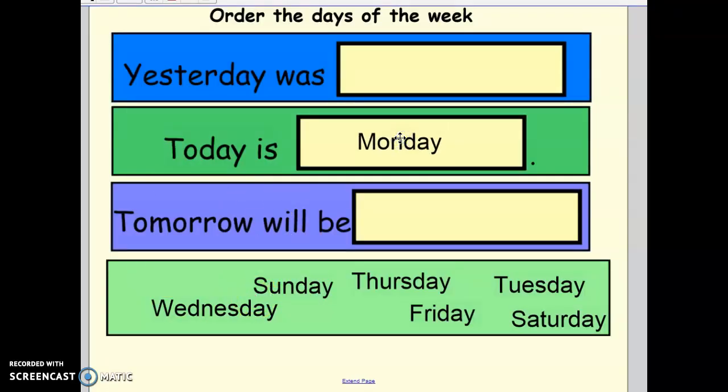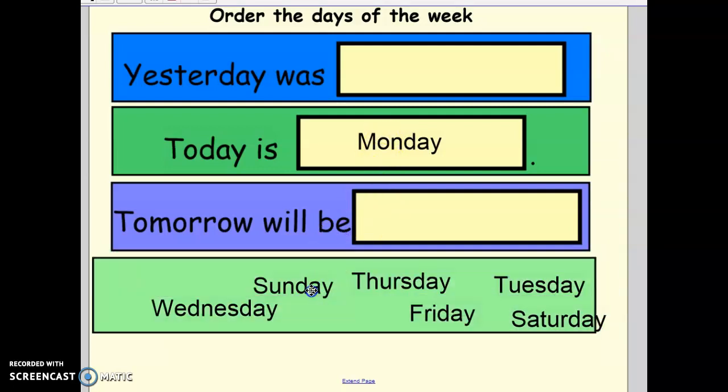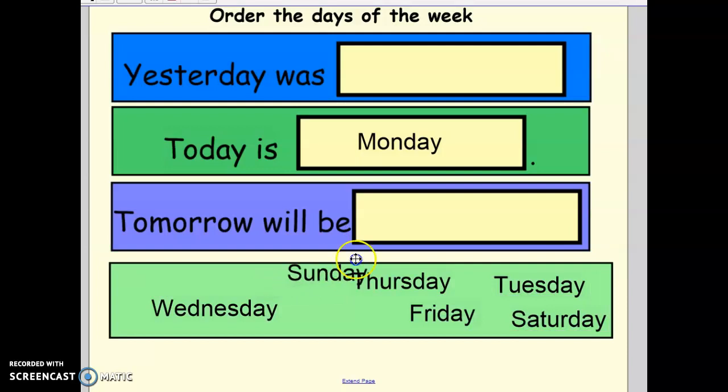I know that today is Monday. If today is Monday, hop backwards to yesterday. Yesterday was Sunday, and tomorrow will be Tuesday. But remember, no school tomorrow.